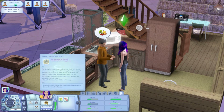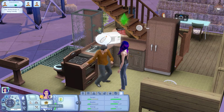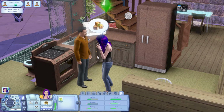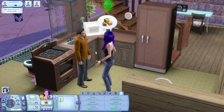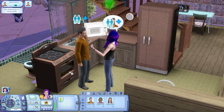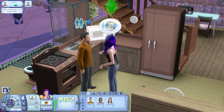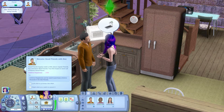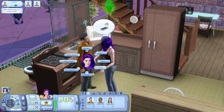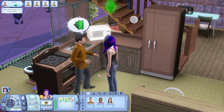Okay, so also something I want to bring up is this game has a reputation system. If you have multiple lovers and you're seen in romantic interests, when you have the heart next to their name, we're now becoming good friends with Don, so now we're going to start getting flirty, because now we're friendly. We are friends.